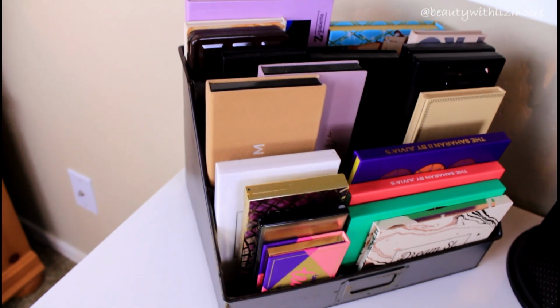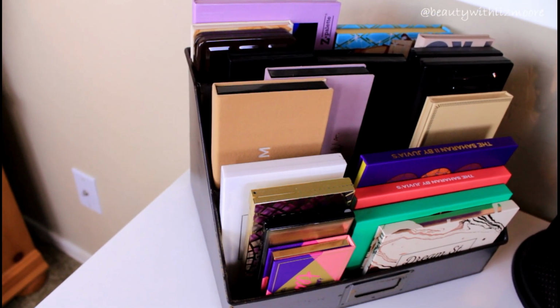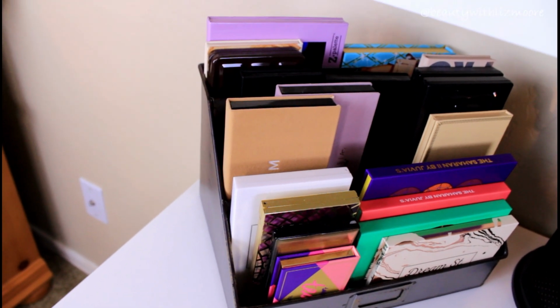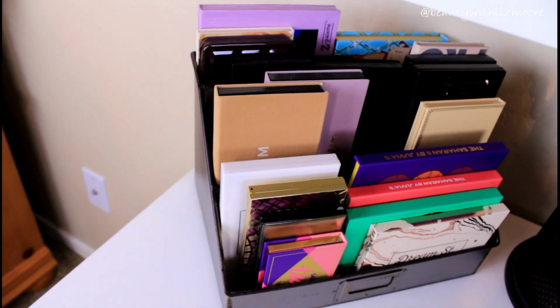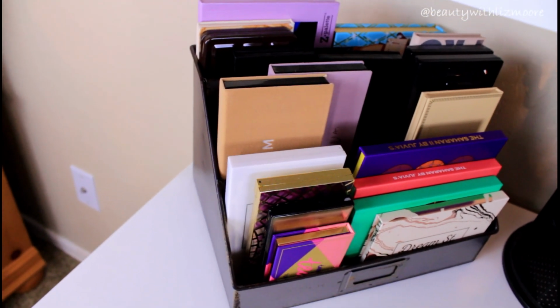These are what I reach for the majority of the time. I got my Dream Street in the front, then I have my Anastasia palettes in that middle section, and I have some Lorac, Too Faced. Those are just really what I reach for. They're easiest to put right there, and I like to see my collection.